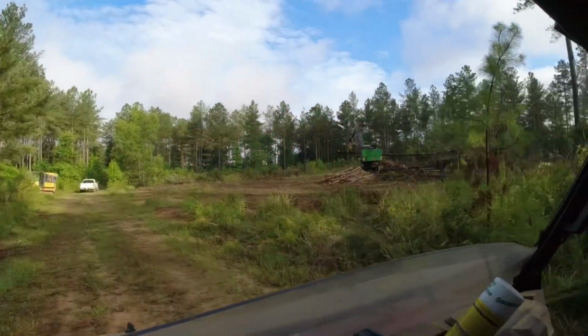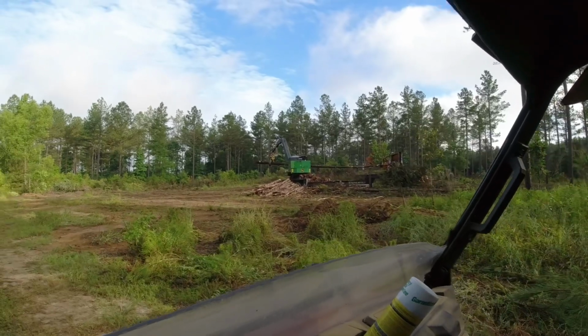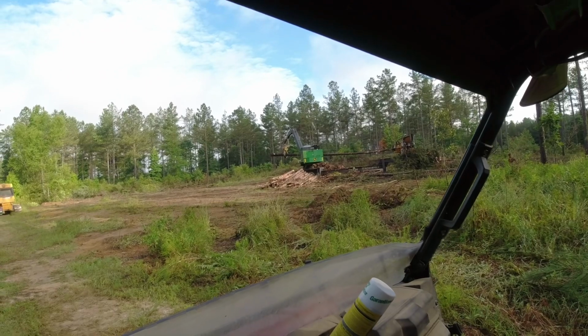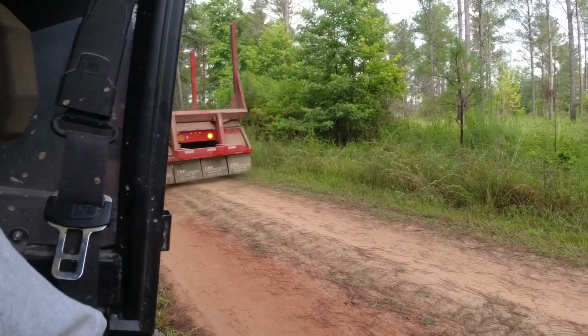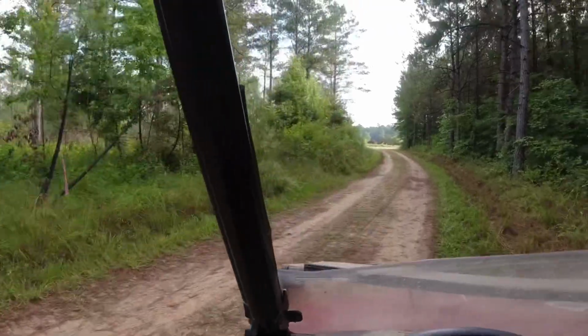All right, they're working on the new loading pad now. Getting some up, and they already processing a little bit. Got run over by a log truck. Good, I'm glad they're coming in here.